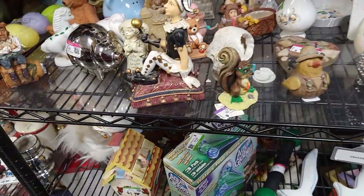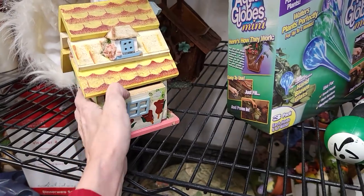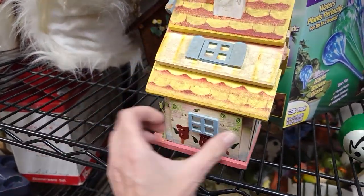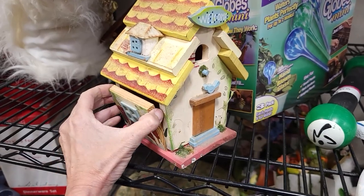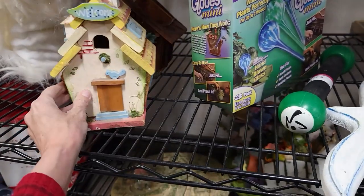All right, let's see. Got a little birdhouse thing here. I don't know why these doors open. Why does that open like... Okay, I'm confused. I'm very confused. Why? There's like a piece. Maybe it's just broken and it's not supposed to do that. I think maybe that's what it is.